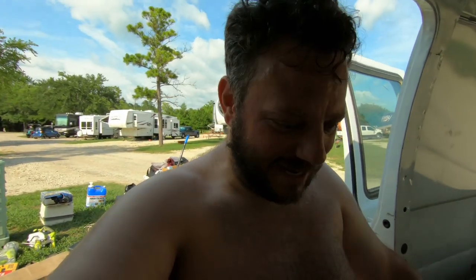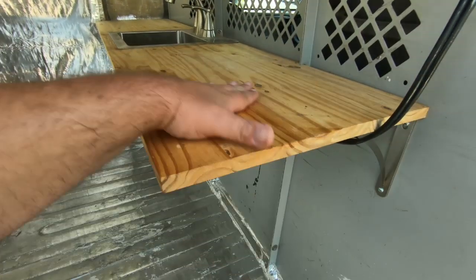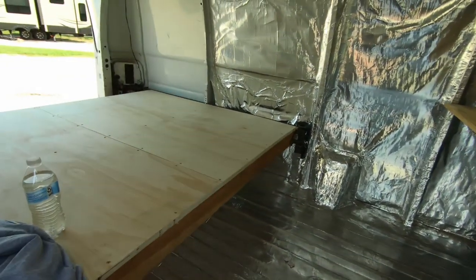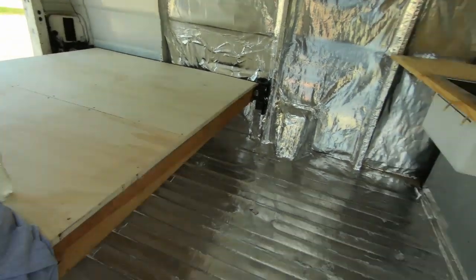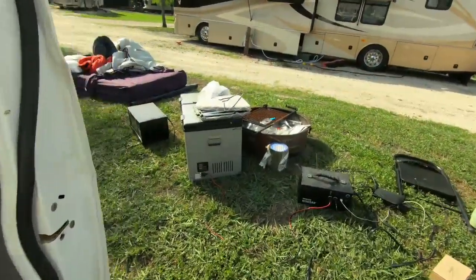And well, I don't know if I should vacuum it out. I need to do some stuff here first. I need to sand this down and put my stain on it before it gets nasty. It might be a good idea to do that to here too. And then I've got a platform I need to build over there for my fridge, which is this guy right here.